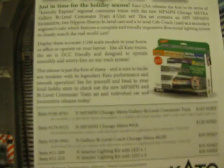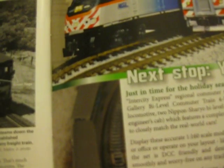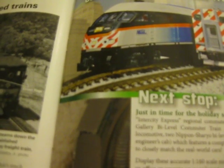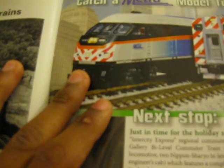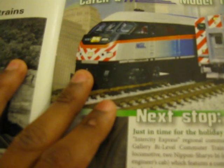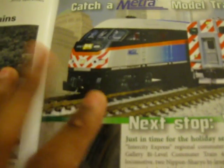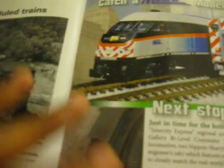I hope Cato decides to release these in HO scale. I forget what the company was, Trainland? Railway Miniatures or something. They released the MP36PH in HO scale and the MP36PHC, I believe. I'm getting that name wrong on the second version, but they released it in HO scale with sound and DCC. I want one. Maybe two would be better. I think I'll get two.